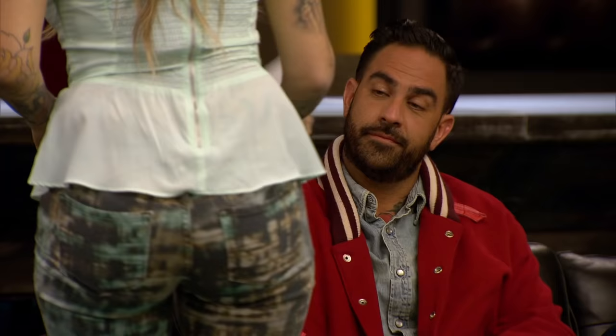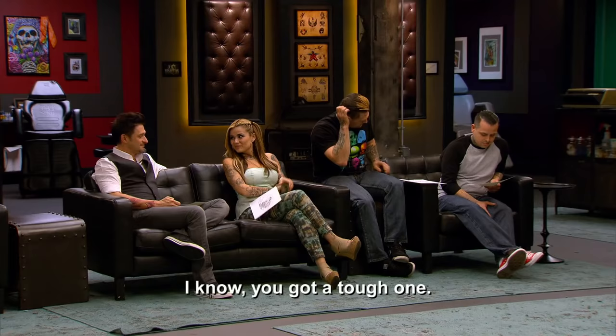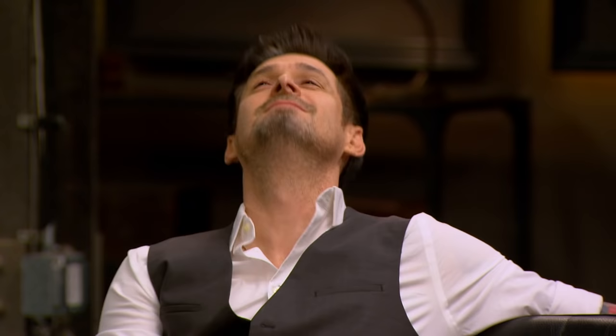I'll do this for you guys. This drawing has a million lines on it. It's not gonna be easy, but I'm gonna fight to do it. This is too easy. I know, you got a tough one. But that's not all. All four of you will have 3 hours to tattoo at the same time on the same canvas. Oh, what? What?